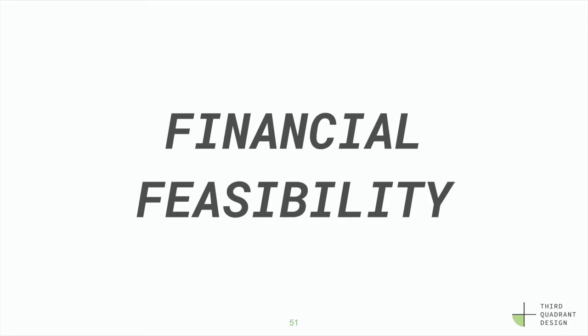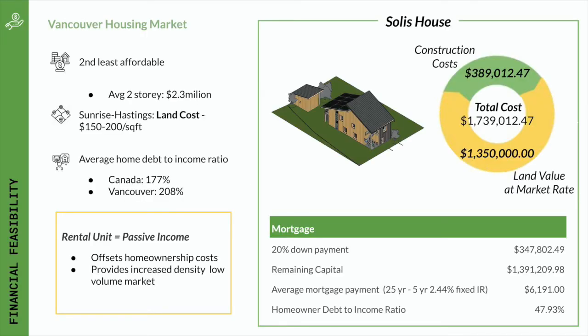Solus House was designed in the context of Vancouver's housing affordability crisis. This house provides a feasible opportunity to live in a net zero energy home that is competitively priced within the current market. The cost to build Solus House was estimated using RSMeans to be $389,012.47. Based on Hastings-Sunrise's average land costs, our lot's market value would be $1.35 million, bringing the total list price of this house to just over 1.7 million Canadian dollars, well below the average price of a two-story home in Vancouver.